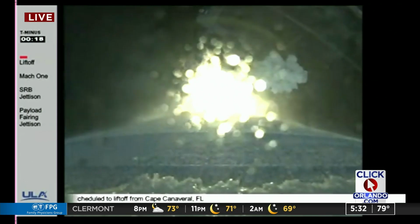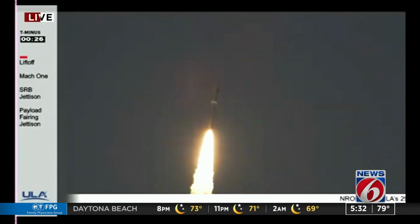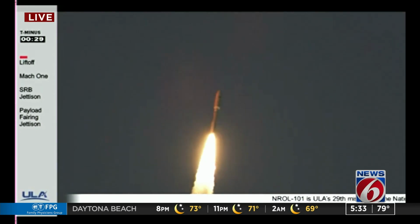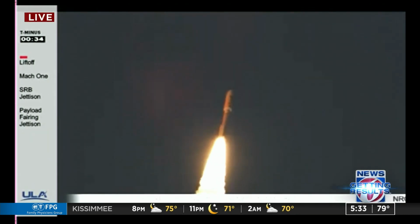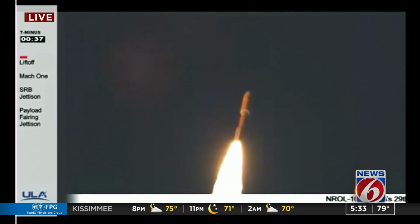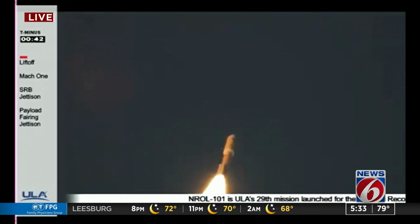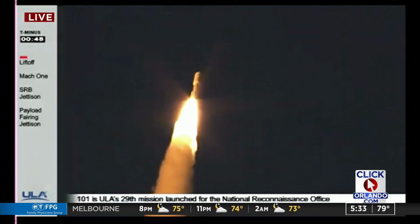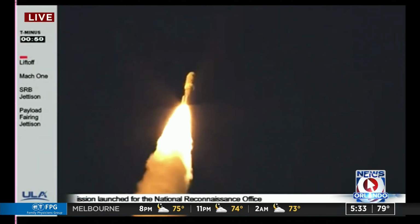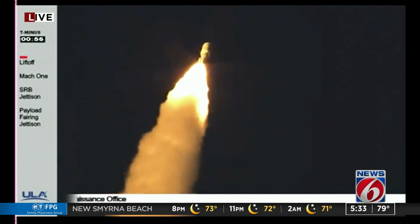Ready 180, hits on the close with engine control. Atlas has now completed its pre-programmed pitch-over maneuver. Now at 28 seconds into flight, Atlas is 2 miles in altitude, going at 1,200 miles per hour. RD-180 has throttled down slightly as expected. Engine response was good. RD-180, past Mach 1. Engine pump speeds and injector pressures are in family for this thrust level. SRBs look good.